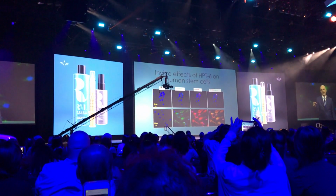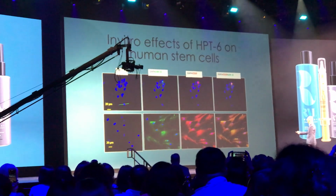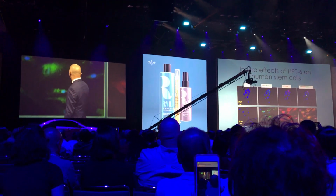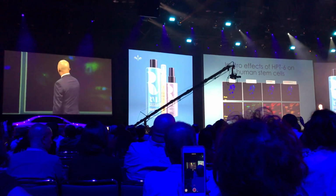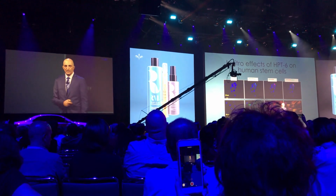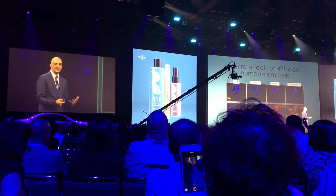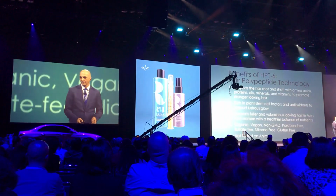So we had tested these, this is what we chose, and the reason we chose it is because when we take it into our lab and test it on the stem cells, you can see on top, all the blue, this is on neutral media. So basically they're grown in neutral condition, there is no change, right? They stay the same. And at the bottom, when you grow these cells in the HPT6, you can see them change and become towards hair and take on the characteristics of hair. So there's the science.